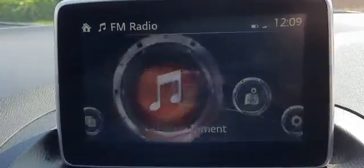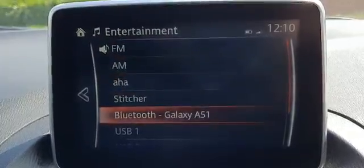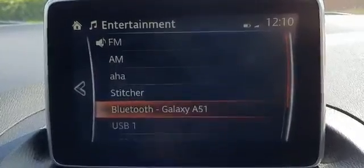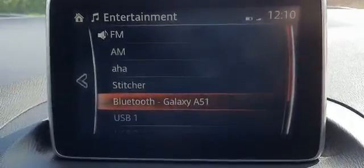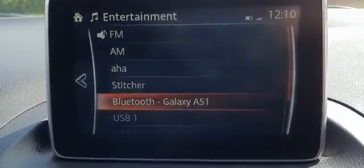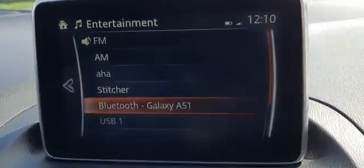Okay, music. The car has FM, AM, AHA Stitcher internet channels, and then your phone, Bluetooth. I actually drove this car back from the prep centre this morning, so I paired my phone up. So if I select that as the source of music, and played something off my phone on YouTube or Spotify, it will play through the stereo. And the stereo, of course, is BOSE. So premium stereo.